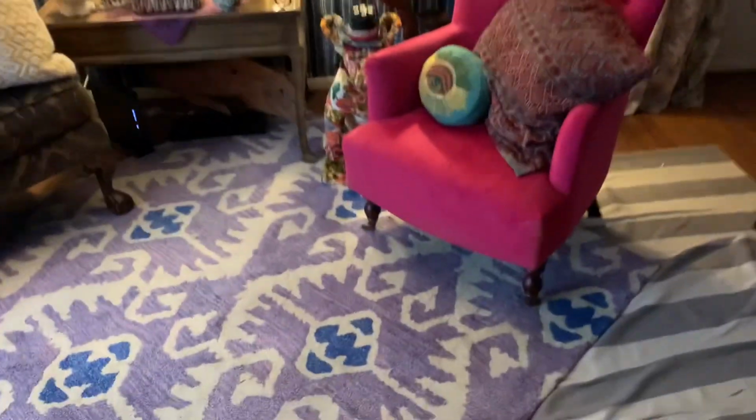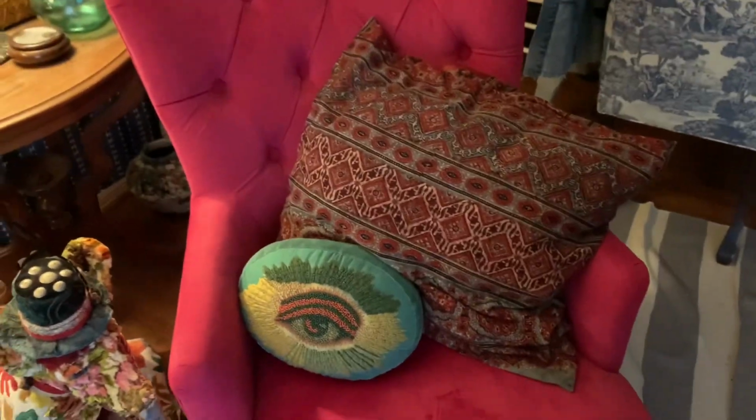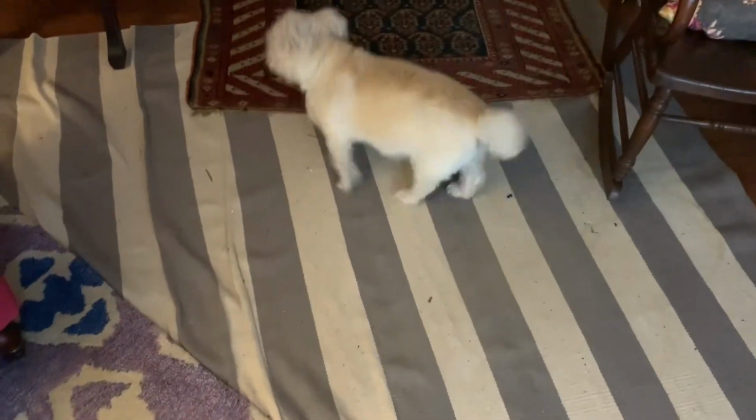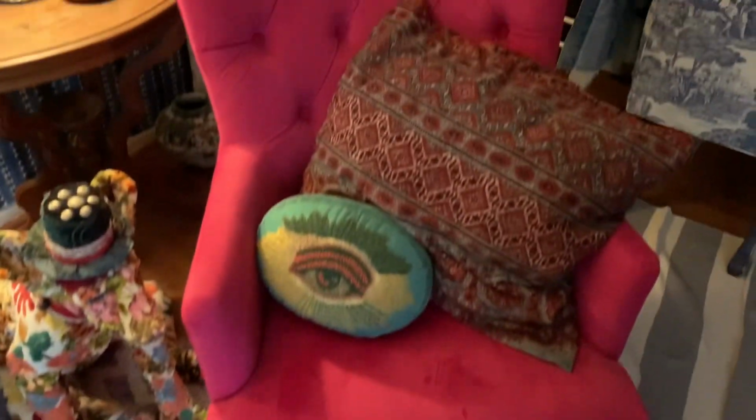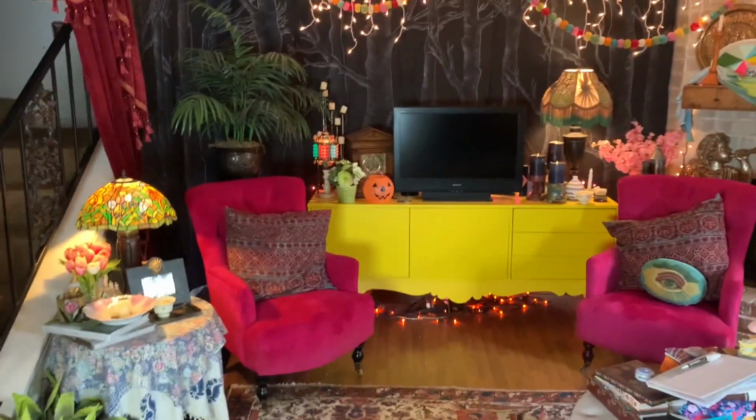They're gonna look really cute. I think they're gonna look really good against the red curtains and the black fabric. And Toby agrees, don't you, baby? He agrees. So we're gonna switcheroo the chairs. Okay, so we've moved the chairs in.